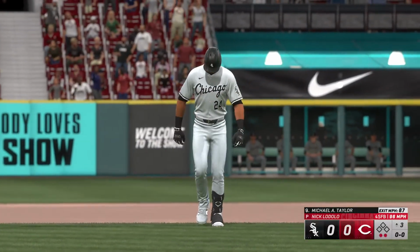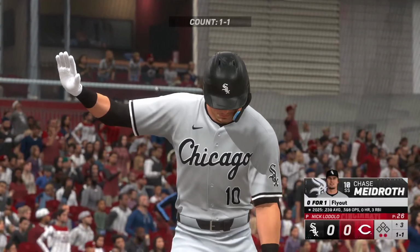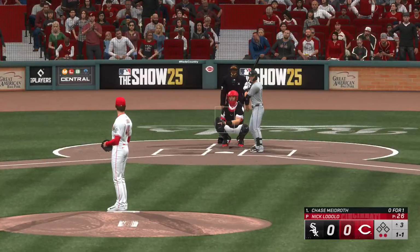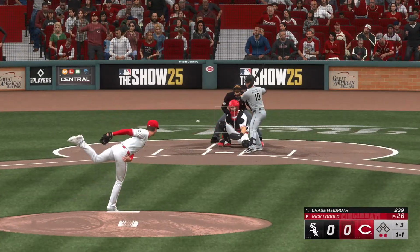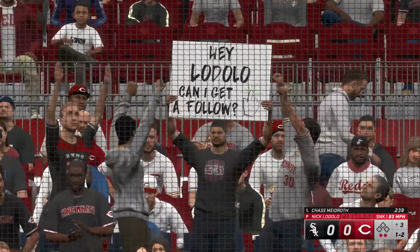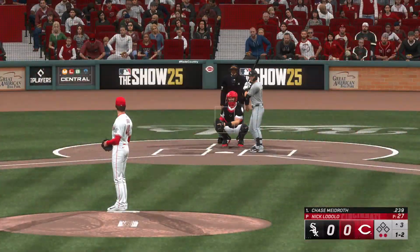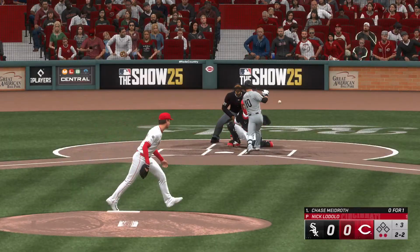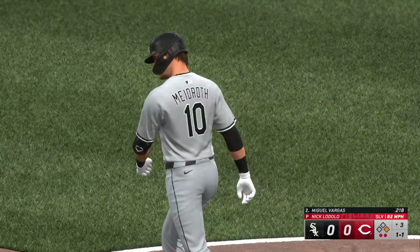Now batting, shortstop, Chase Mydroff. Chase Mydroff steps to the plate for the White Sox. Next offering is in for a strike. Oh, he hit him. And that got him pretty flush. He had 2 strikes on him, and he hit him.